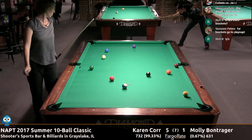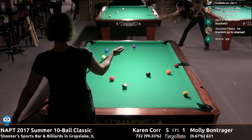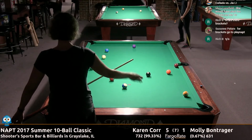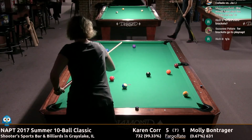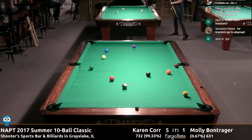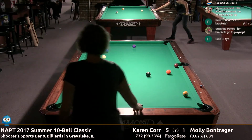Dry break for Karen brings Molly to the table with a nice shot on this 1 to start with. Yeah, drag off of this 2 over to the side rail and back down towards the center of the table for the 3. I think she can follow 2 rails under the 4. Yeah, you can. It looks like that's what she's going to shoot, especially now that she's getting the bridge.